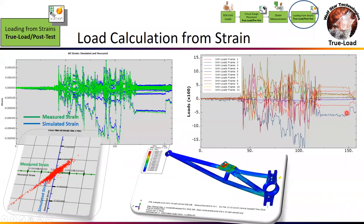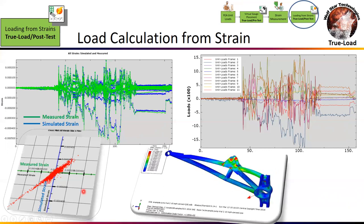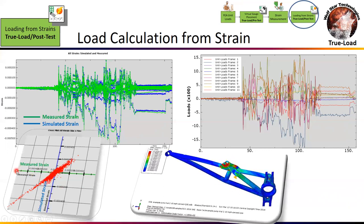And then once they had that time history of loading, the post-test software went back into the FEA model and pulled out simulated strains at the strain gauge locations and plotted that up in blue. The post-test software then also created this cross plot of measured strain versus simulated strain, and you got this nice 45 degree line here. Okay. So they did a great job being able to do that.